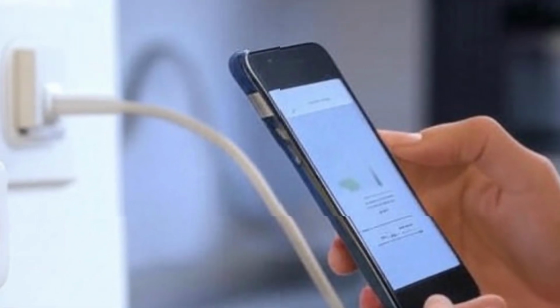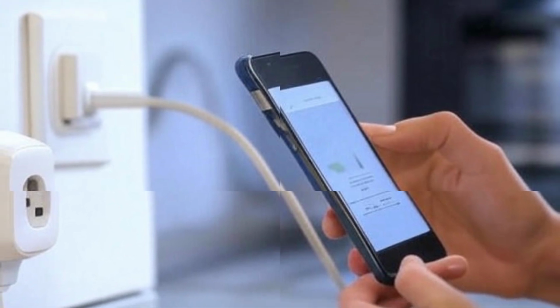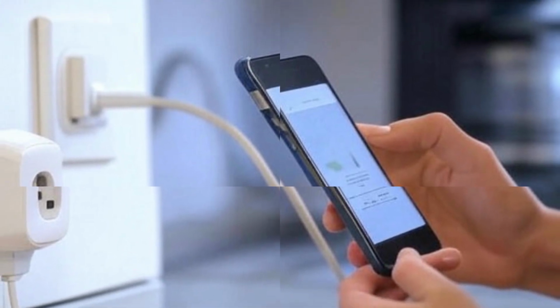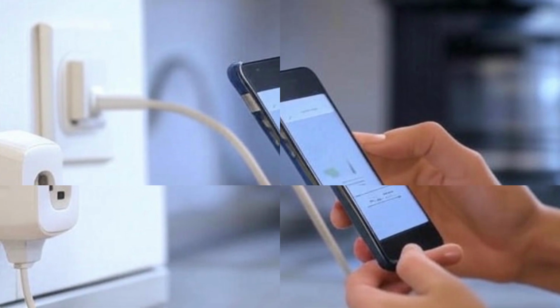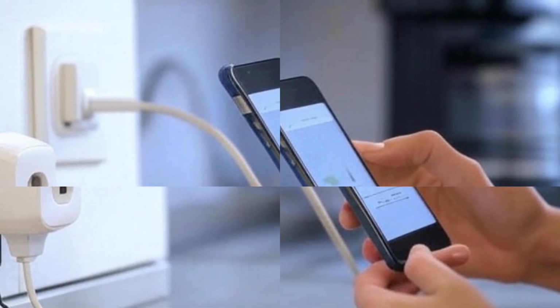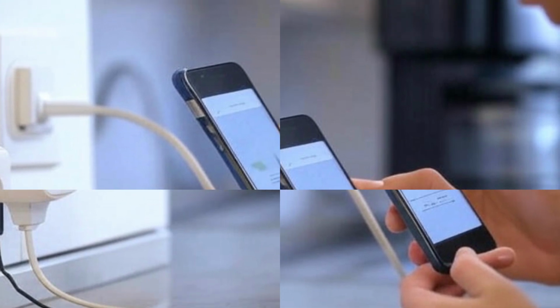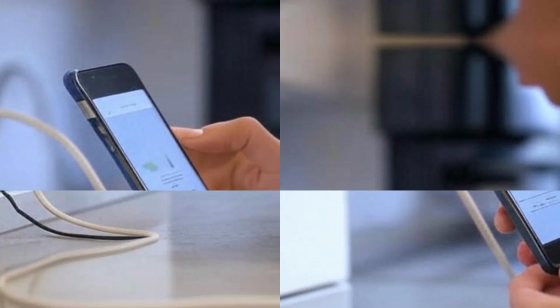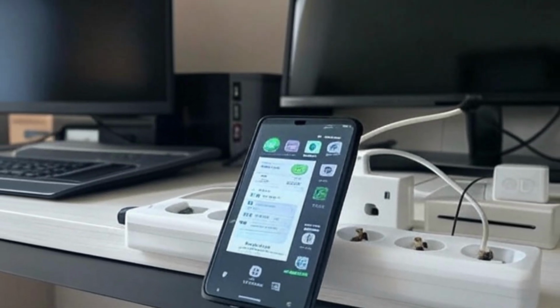By plugging your devices into a smart plug, you can control when they're powered on or off using an app or voice commands. This helps eliminate unnecessary energy consumption, ensuring you're not paying for power that's being wasted. Plus, some smart plugs come with energy monitoring features, giving you real-time feedback on how much energy your devices are using.